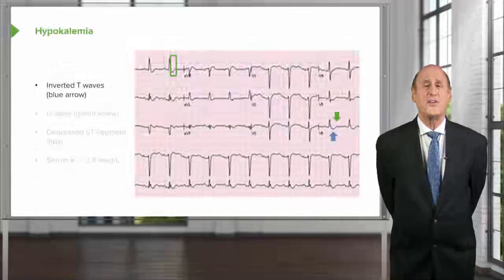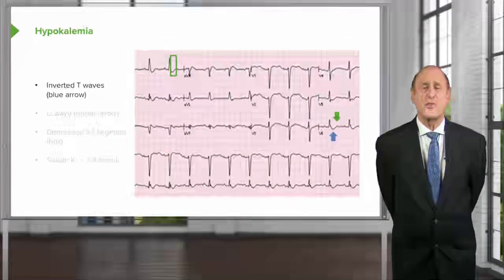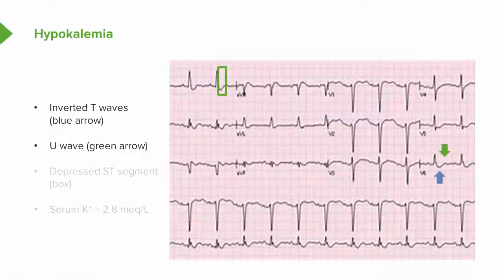Again, here's another ECG with a patient with hypokalemia. You'll notice with the blue arrow, the T wave is inverted. The green arrow, you'll see that there's a U wave after the T wave. And there's a depressed ST segment in the green box. And the serum potassium here is 2.8. Again, this is a non-specific ECG. This could occur in patients that have multiple electrolyte abnormalities.